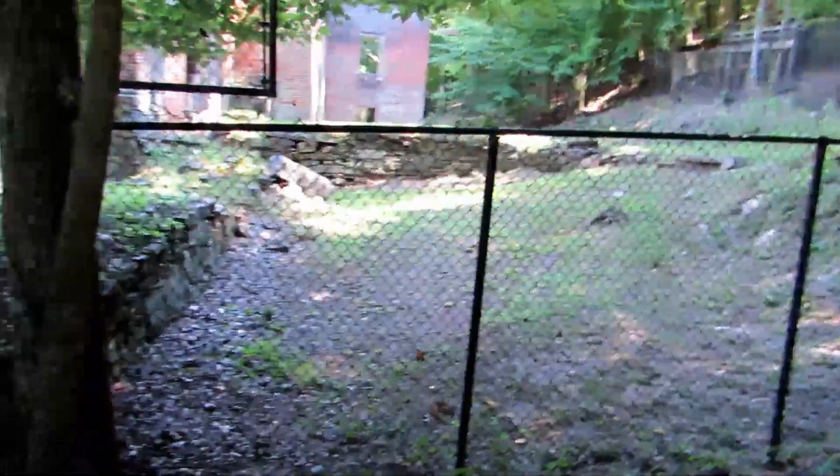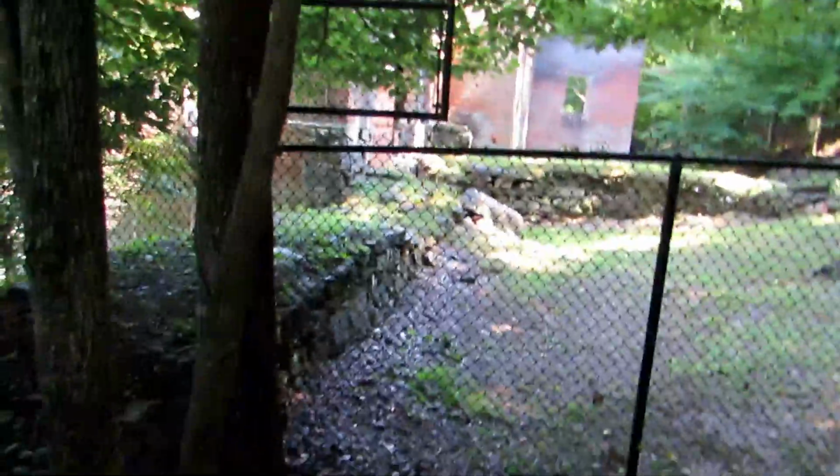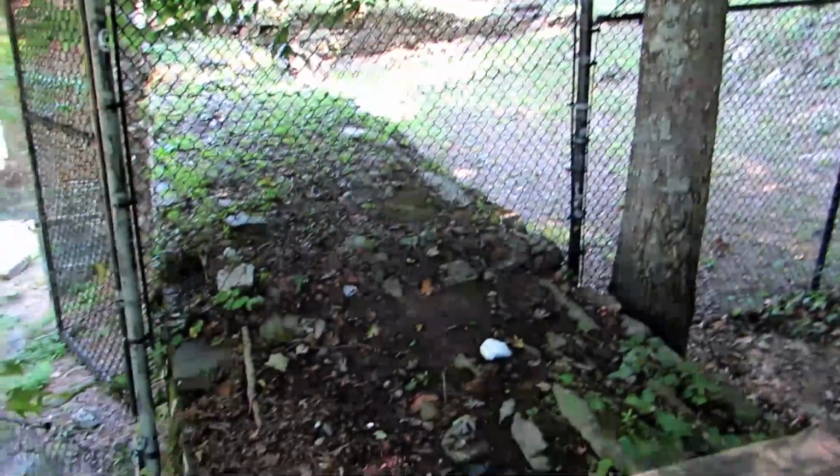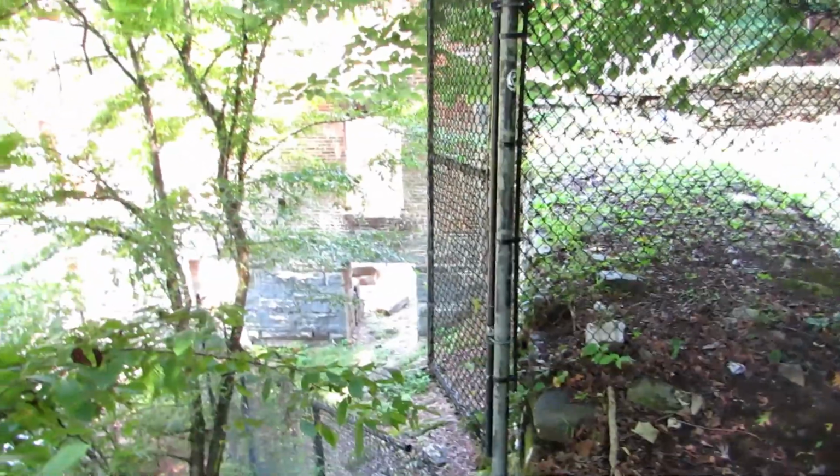You can see more of the mill here. And this actually shows you how wide this thing was right here. The old mill race. And here's what's left of that mill race here. And you can see how tall it is from where I'm standing looking down, right there.